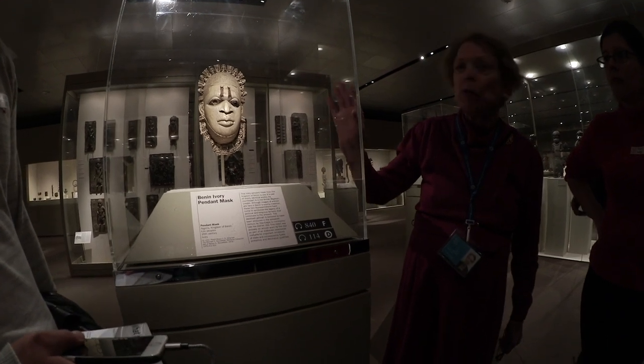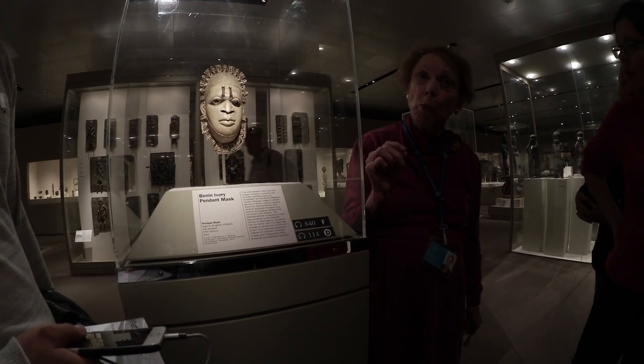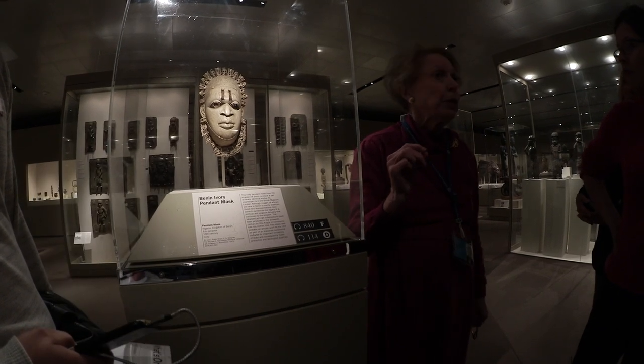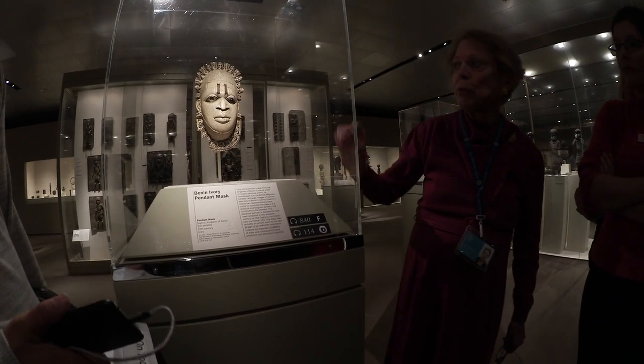So ivory, face of a woman. We have a very intelligent looking woman looking straight out at us. And let me tell you, this is patterned after a real woman. She was the queen mother during the first half of the 16th century. And she's also an icon within the culture today. We'll come back to her story later.